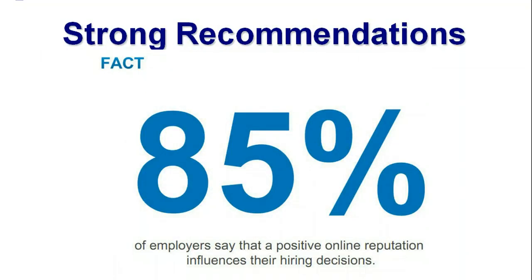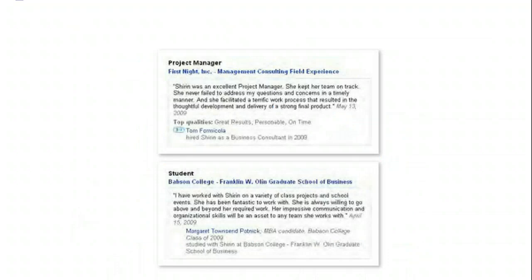Recommendations are very, very powerful. Many employers say that a positive online reputation greatly influences their hiring decisions. So make sure that you get powerful recommendations from people that you have worked with or who have hired you.